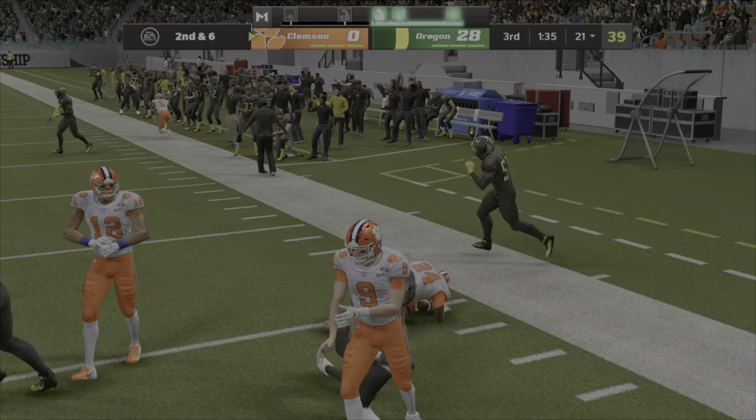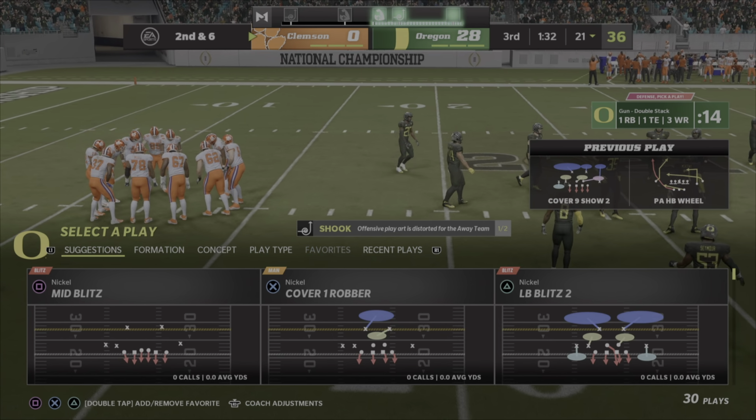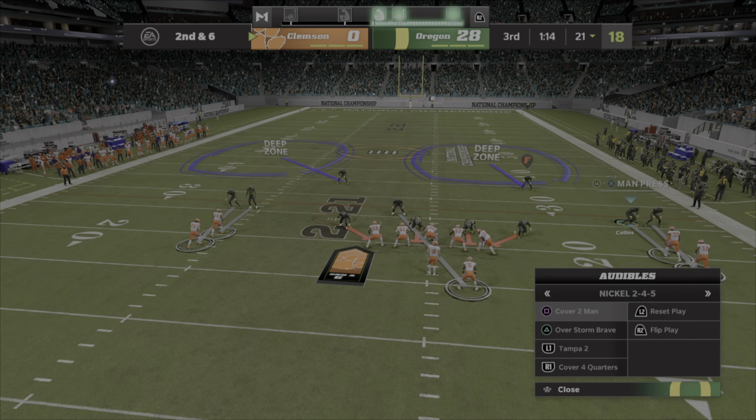I wasn't even paying attention. That's what the play action caught me. I was looking at my phone, trying to turn it off.